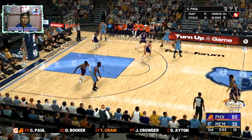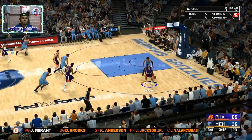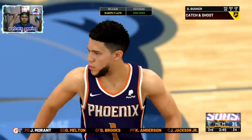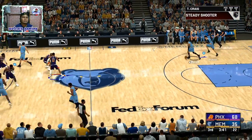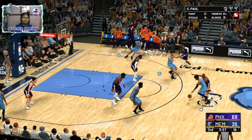D'Anthony Melton. He's checked in for the Grizzlies. And the Suns making a change here as well. Torrey Craig. He's checked in for Bridges. A nice shot by Booker. And really, as the three-pointers keep dropping, you get the sense that the frustration is mounting for the defense.